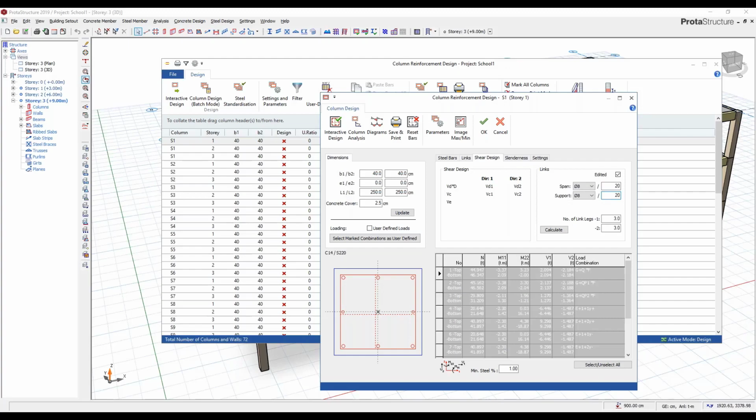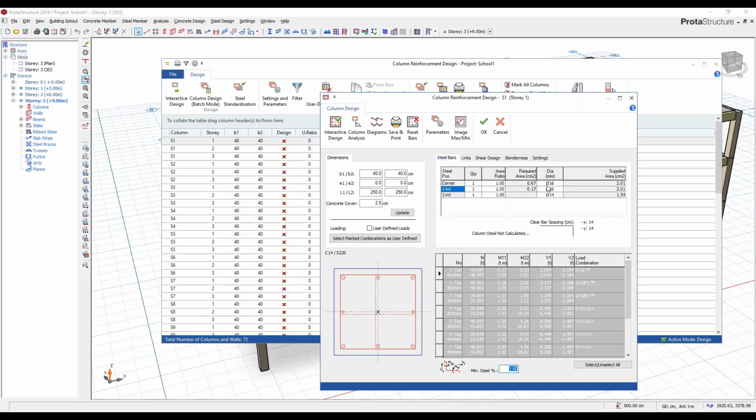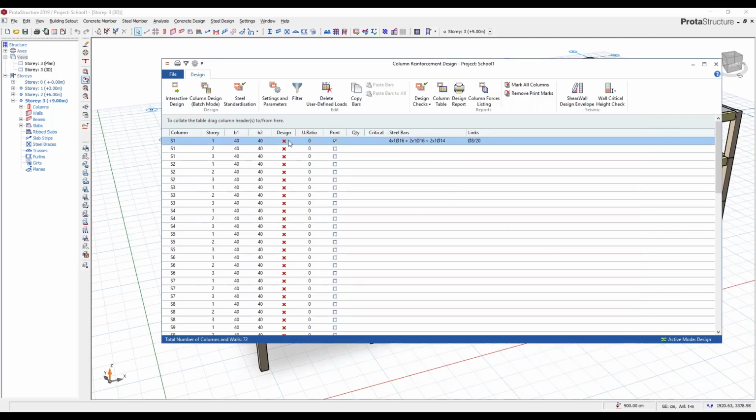Maybe it could be the case. Some of the buildings do not have any confinement in the support regions of columns. So what you can do, you can just enter the reinforcement information and hit OK. You don't have to satisfy the design status here. All you need to do is enter reinforcement information. This design status can be a red cross. We are not aiming to design the column. We are just aiming to enter the existing reinforcement information. That's what we want to do.